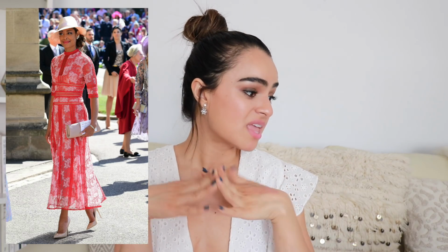My only thing, girl, Gina, that hat. It looks like a bucket hat meets fedora, and I'm not into either of those. It really takes away from how beautiful and sophisticated and pretty this dress is. I love this dress. I want this dress. Who makes it? I need to know.